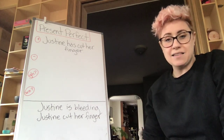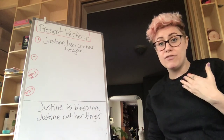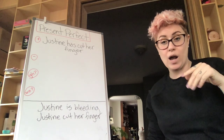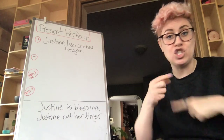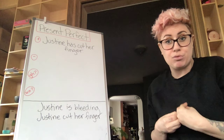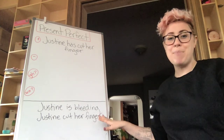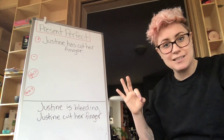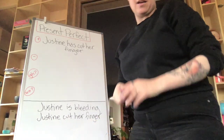So Justine has cut her finger. So if someone says, oh my God, Justine has cut her finger, this means that there's something important happening now. And so you say, oh, is she okay? Can I call the doctor? Does she need a bandage? Like, you're going to respond in the present because it has present importance. A past action with present importance. Okay, let's take a look at how we make the present perfect.